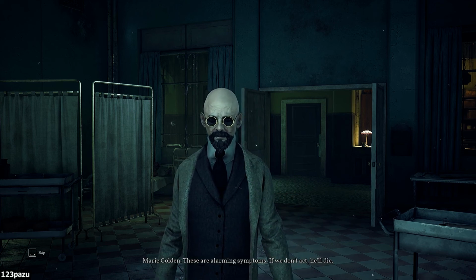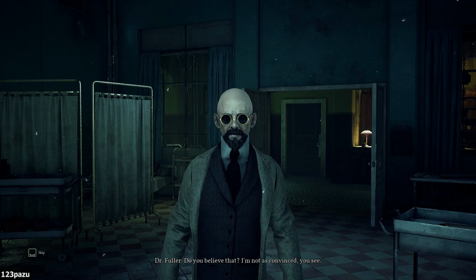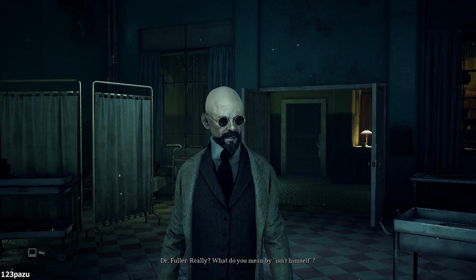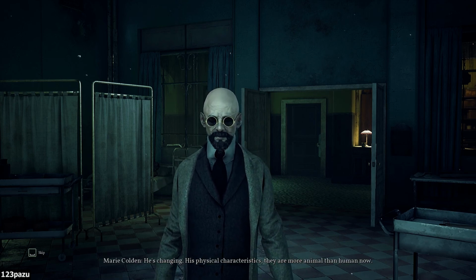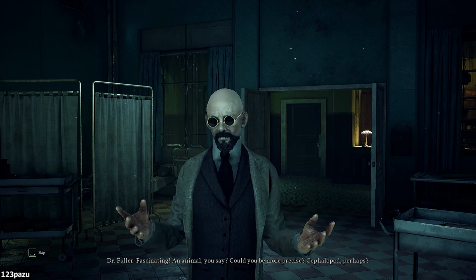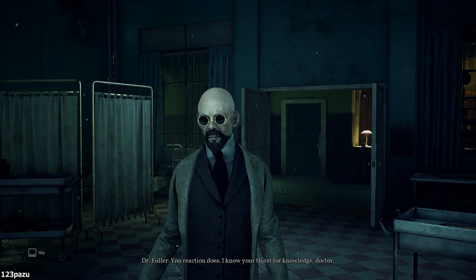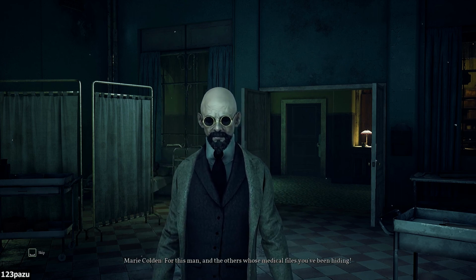These are alarming symptoms. If we don't act, he'll die. Do you believe that? I'm not as convinced, you see. I even think this man has a strong chance of completely healing from his ailments. No, Doctor. This patient isn't himself anymore. He's dying. Really? What do you mean by isn't himself? He's changing. His physical characteristics, they are more animal than human now. Fascinating. An animal, you say? Could you be more precise? Cephalopod, perhaps? This amuses you. Your reaction does. I know your thirst for knowledge, Doctor. It's your innocent worries for this man that have you overreacting. For this man, and the others whose medical files you've been hiding.